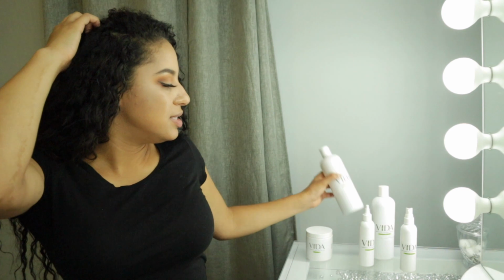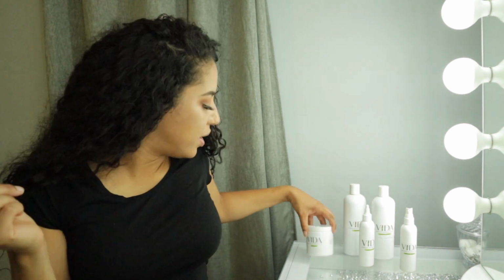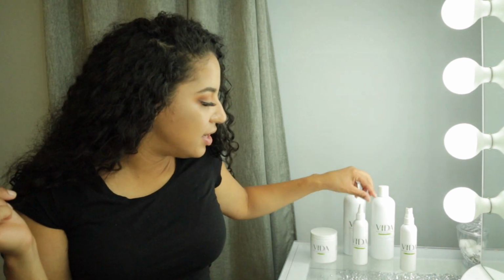My hubby got me the full 5-piece set. It brings the shampoo and the conditioner, the hair mask, the leave-in, and the serum mist. I'll tell you what each product brings and how to use it based off what's on the label, but they really are natural products. You can literally read the ingredients and know. It's not like one of those products where they say they're vegan and then you're trying to read it and it's a chemical name. I don't know what's up with that. I've never understood it, but hey.